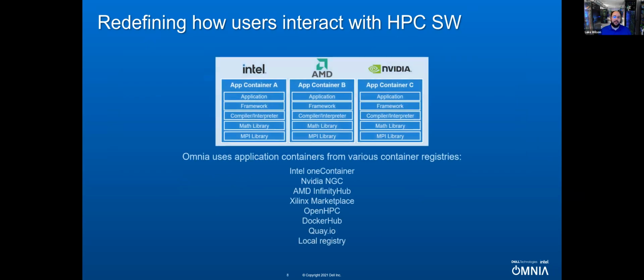And so Omnia is taking a different approach. We're taking a container-first approach where we set up the underlying platform, the underlying components with the scheduler and the container runtime, and then you bring the container you need to the system when you need it. So the container would contain the application, the deep learning and machine learning framework, compilers and interpreters like the C compiler, the Fortran compiler, or Python interpreter, your math libraries, your MPI libraries, all of that is contained within the container. And the different technology vendors, like our partners at Intel and AMD and NVIDIA, provide all of these resources already through their own container registries.